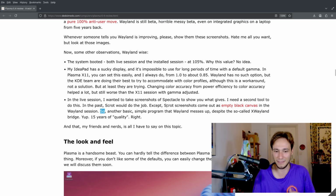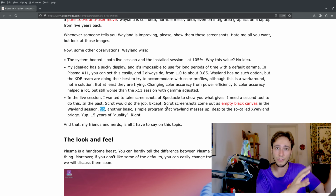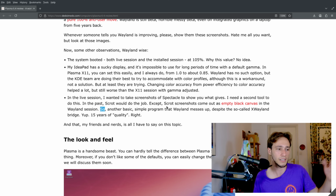Spectacle is an example, but there's many, and even in more professional settings, I'm using OBS to record the screen, and again, that uses all this permission system, and it works flawlessly. The GNOME screenshot tool also works. There's a simple screen recorder, I think, that also works on Wayland. I don't remember exactly, but again, there's plenty.